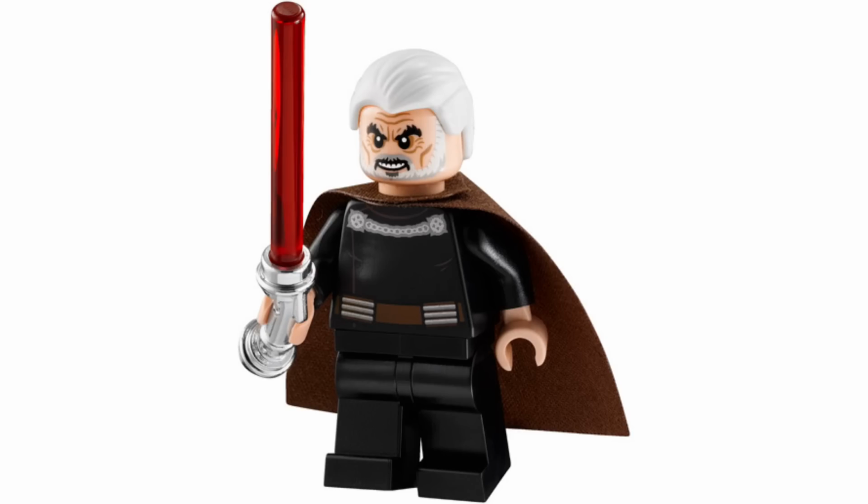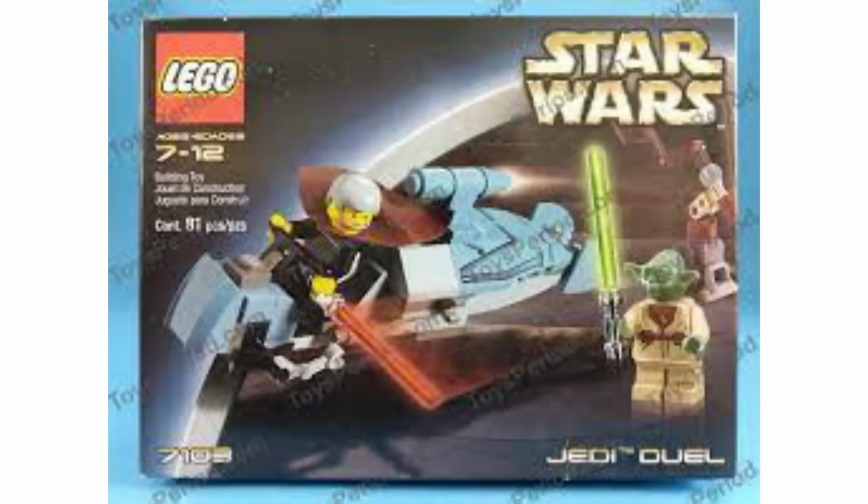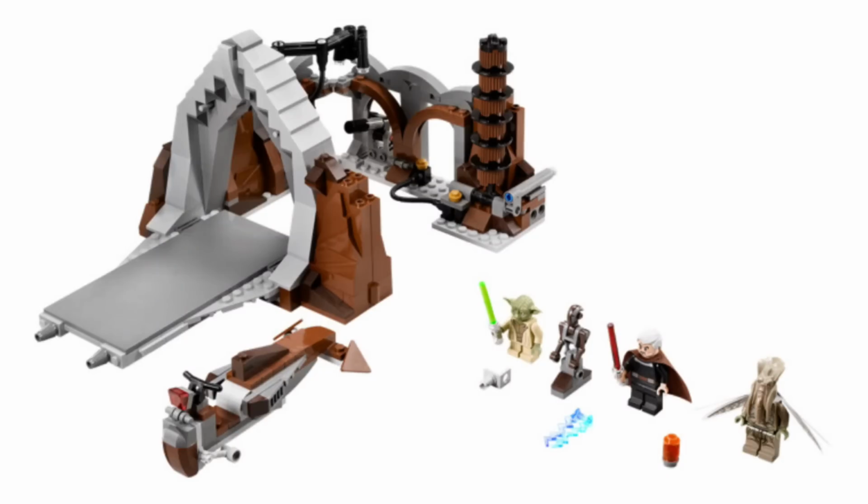So just do that with Yoda. You could use the mechanism they used in that set where you could actually spin him and flip him, and that was just a super fun play feature I really enjoyed. And you could have Dooku fight him on a turntable or something. So that would be really cool. I'm really down to see that, as well as, again, a cheap way to get Dooku and Yoda. Two great characters.